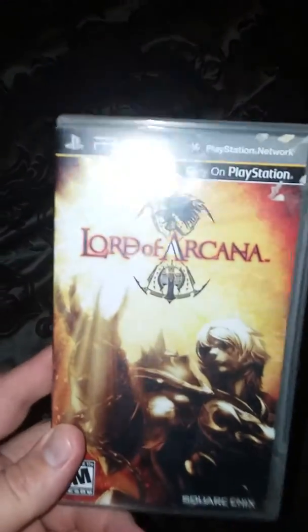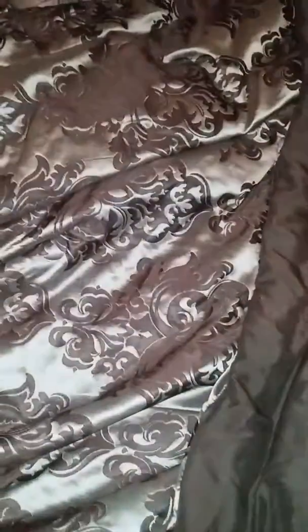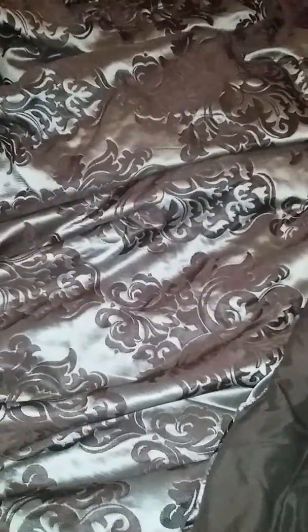The first one we got here is Lord of Arcana on PSP, and all of these I got really cheap. The most expensive thing in this entire stack was like $14.99, and that was just one thing. Everything else ranged anywhere between about $4 to $10. So I definitely got some really good deals, and you'll see which one is $14.99 because I can't get the freaking sticker off of there until I get some of that glue gun stuff or whatever it is.